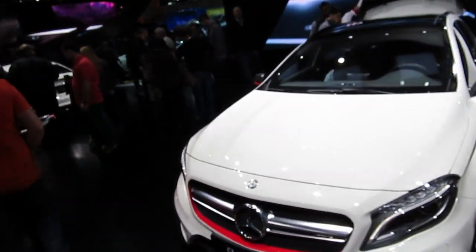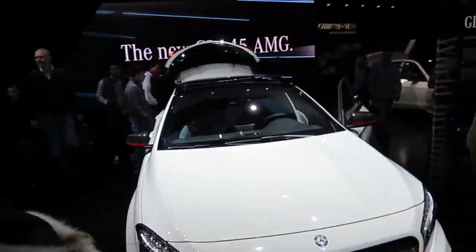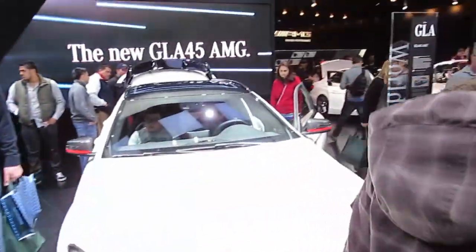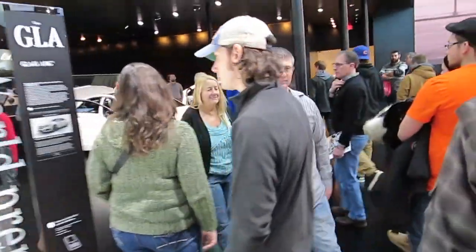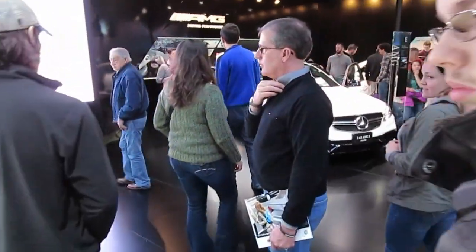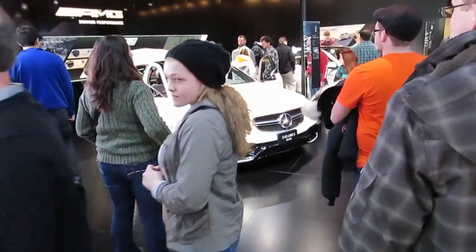GLA 45 AMG. If you like a hatch, that's for you. I'm not a fan of the hatch. I really like that CLA though. They just did a few things on the inside, maybe. Looks like they've got an S63 and an E63 S AMG here.